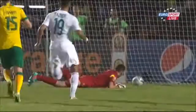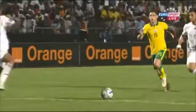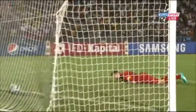I think it was just, I suppose you can't save it with your hands like that. Technically a bad attempt at making the save. You've got to have your body down behind the ball first.